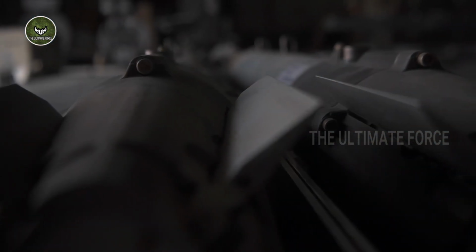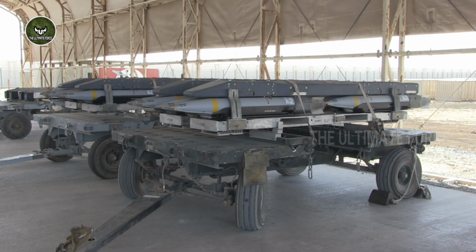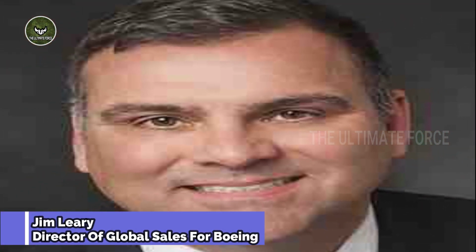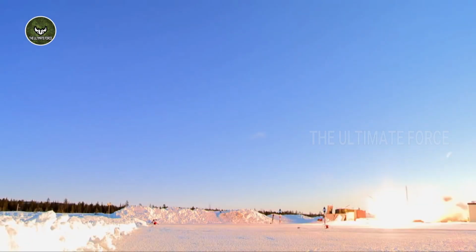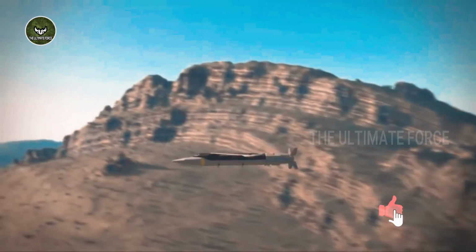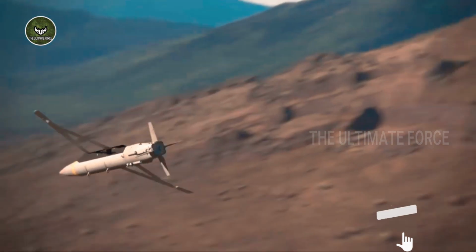The goal of developing these weapons is to offer countries more affordable alternatives to expensive and sophisticated Air Force strike capacities. Jim Leary, director of global sales for Boeing, told reporters in 2019, "It really fits a broader set of customers because we're taking existing capabilities, maximizing them, and creating opportunities for countries that don't have the ability to have strong Air Force."